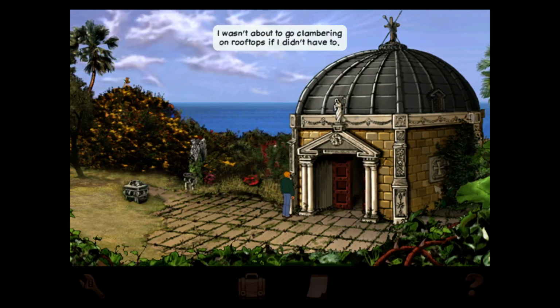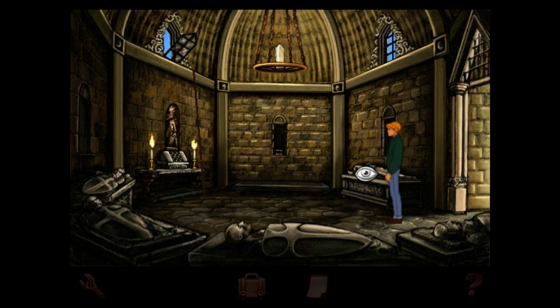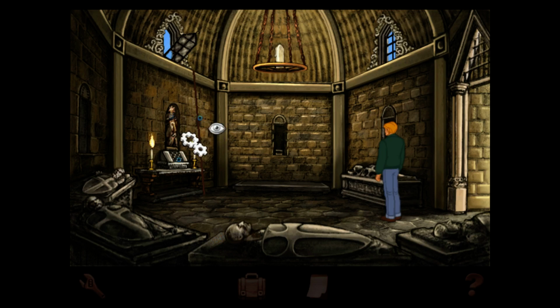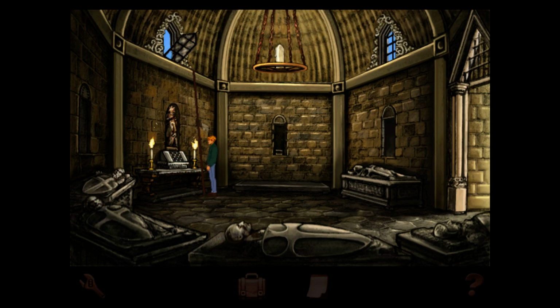I wasn't about to go clambering on rooftops if I didn't have to. The De Vasconcellos Mausoleum, where 5 Templars lie. George Stobbart, grave robber. No, I don't think so. Now that it had given up its secret, the glass squares in the lectern were just decorative again. Now what? There was nothing to snuff. Feeling like an idiot, I put it down again.